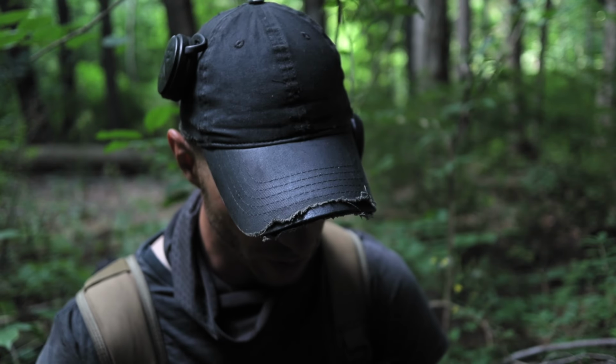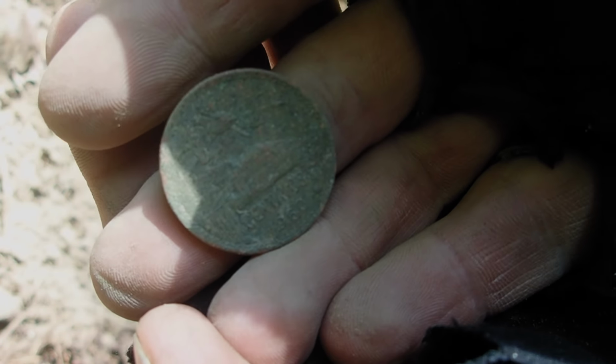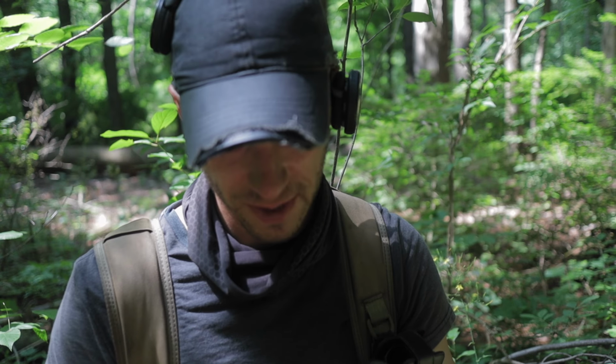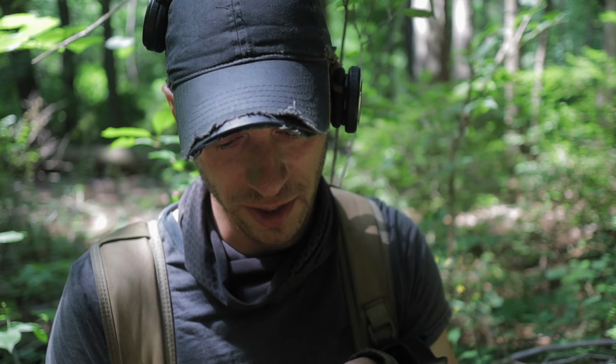I rubbed it a little bit more, and there's a date. Maybe you can see down there at the bottom, 1960. I thought it was an old coin. It's over 60 years old, but it appears to be a Mexican 20 centavos. It doesn't make any sense to be out here. Maybe somebody came back from Mexico and went for a hike and dropped it. I mean, how else would it wind up out here?